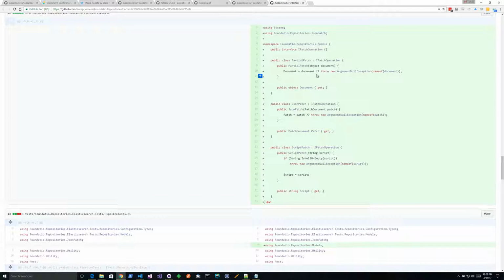So we have a partial patch, which is basically just an object patch. And then we have a JSON patch, which you can do like a patch document, so very fine replacements. Or you can do a script that you want to execute, like a Groovy script. So you just pass it your inline script, and that would execute as a bulk operation, or a single operation.